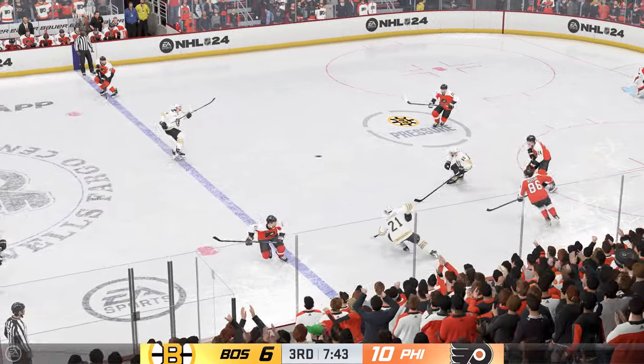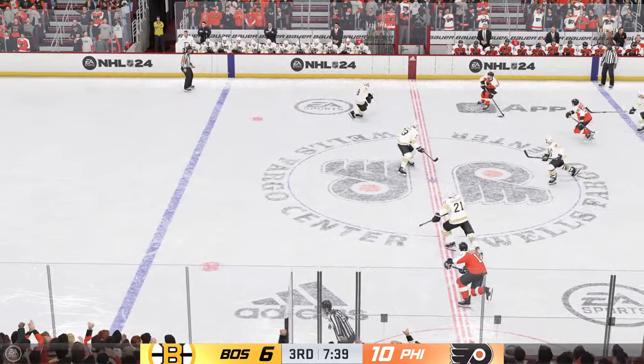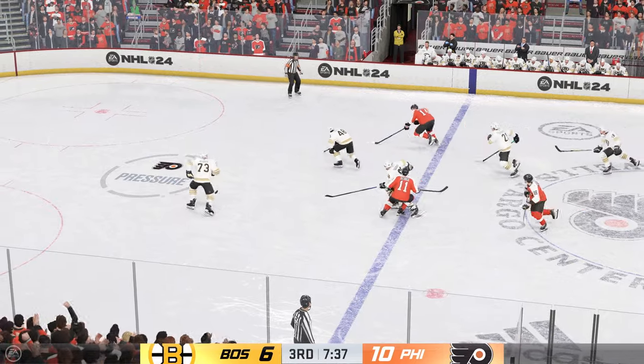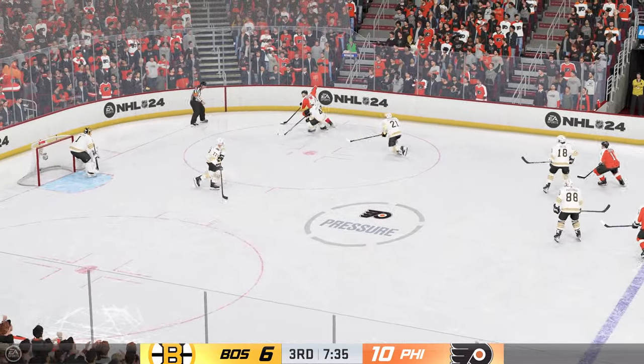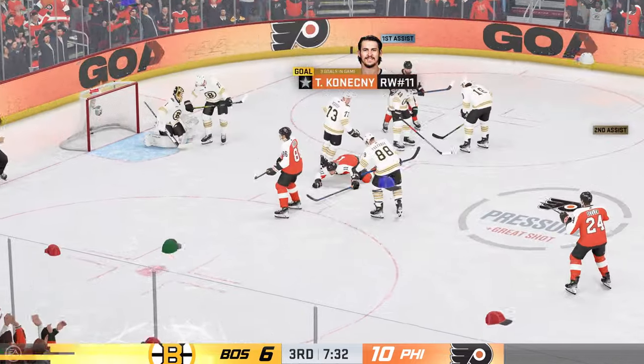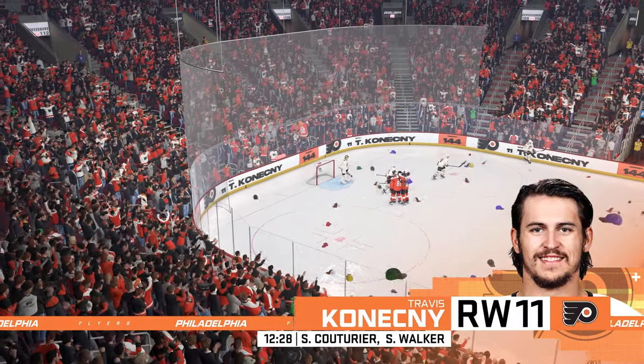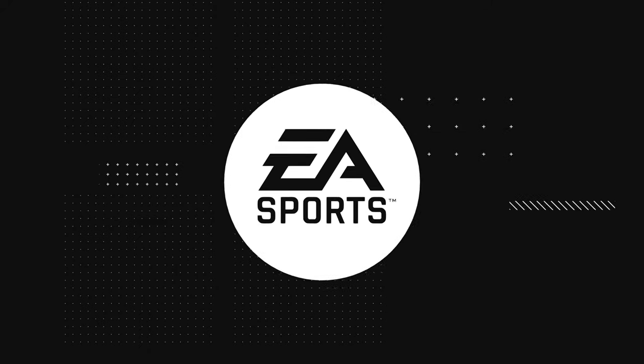Moves it quickly over to Farabee. Handles the puck. Poked away in the neutral zone. Grabbed along the boards by Couturier. Yes, he scores! There's the hat trick and rain chapeau! Yeah, rain chapeau is right there.